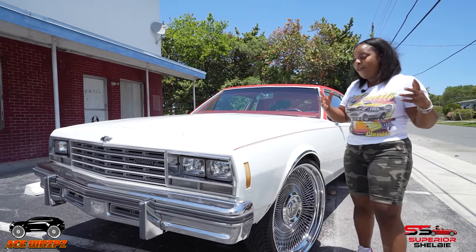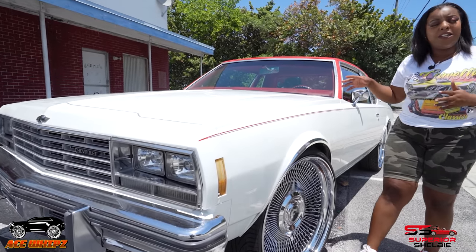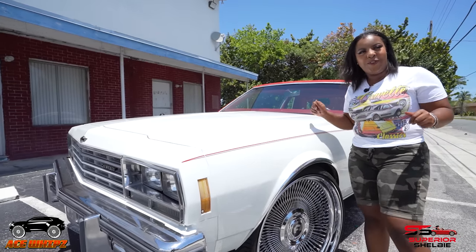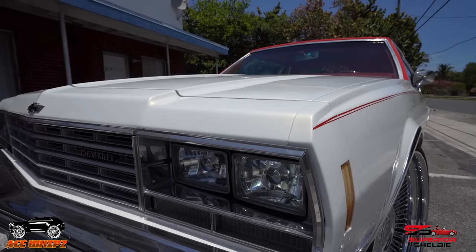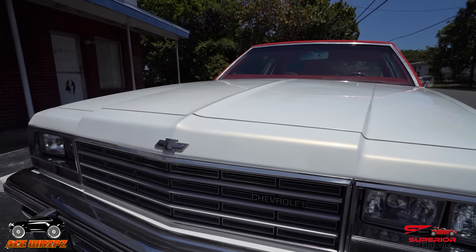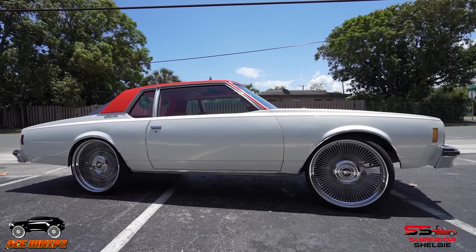So my friend, tell me why you decided to actually get this particular car, because it's a luxury box Chevy. Well, it's beautiful. This car I've been driving for 20 years already. 20 years? Yeah, since I was 17. Really? So you've been in the car game for a long time. Yeah, I did. So you've been working on the car as 20 years go by, you just keep adding on? Just adding on.